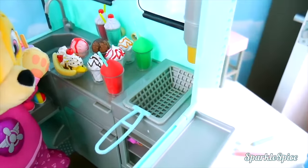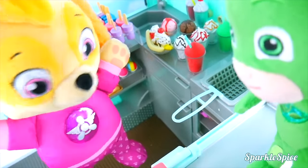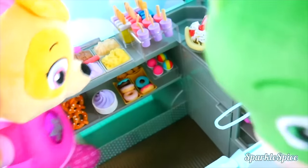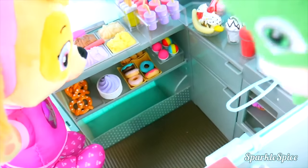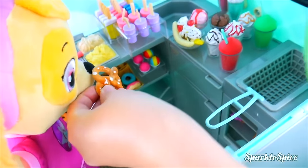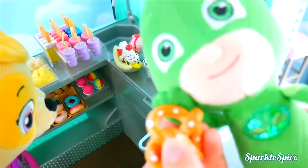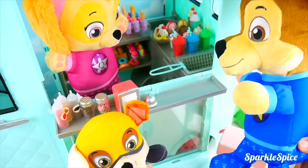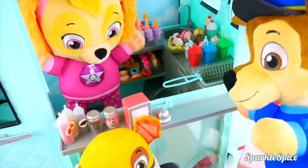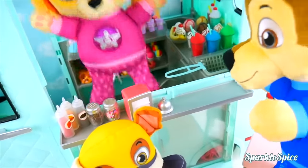Off I go. Hey, Skye, I heard you had a yummy ice cream truck. Yeah, would you like something? Oh, boy. How about, ooh, a yummy pretzel. Okay. Here you go, Gecko. All right. So salty and chewy. Wow, Skye, you have the greatest ice cream truck ever. Yeah, it's been lots of fun, but I've got to close up now and take a nap. Okay.